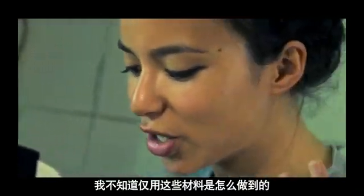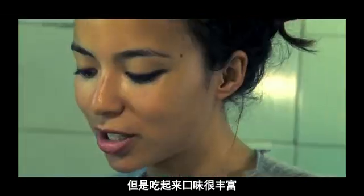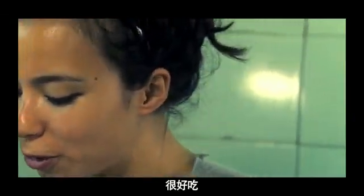It's got a lovely, I don't know how they managed to achieve it, but it's a lovely, rich flavour. It feels like it's got a lot more than just 3 ingredients now. It's beautiful, very heavy though.